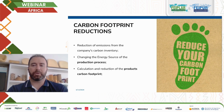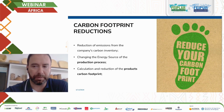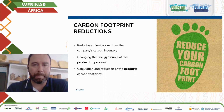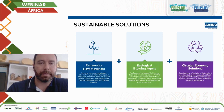Carbon footprint reduction. So we have been doubling down on reducing our carbon footprint. From the middle of this year, we are going to change our energy matrix source, and we will start to use 100% clean energy. So from the mid of 2024, all our plants will use 100% renewable energy sources. And we've been working on the production of polyols and products that come from renewable sources that will further help us to reduce our carbon footprint.